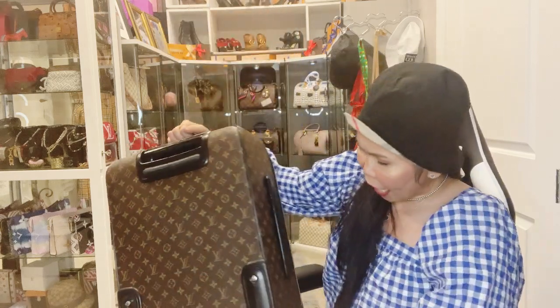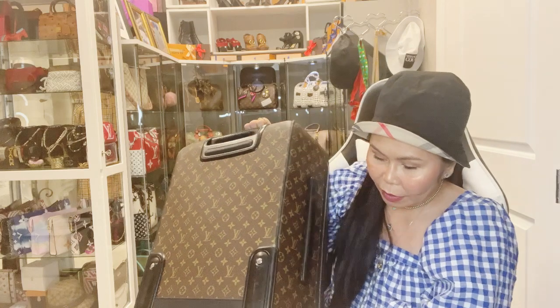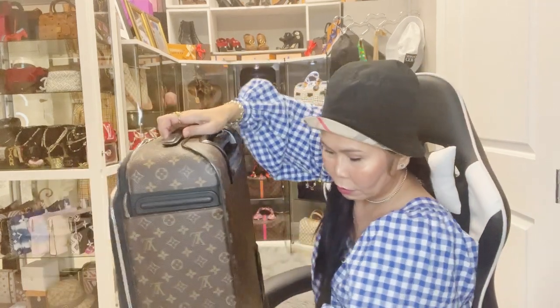Why? Because I really take care of it. There are some scratches here, and you cannot avoid that. It is inevitable, because sometimes if it is heavy, I have to put it in the bin on top of the plane, and sometimes it was scratched by, you know, the edges of that compartment there of the cabin.